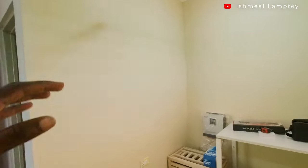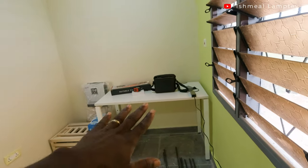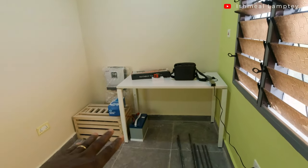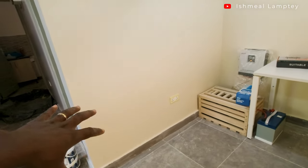And then this space, which is natural calico, is going to be the dining space as well as a little office. So that's my office desk over there. I have my chair, and then I'm good. And then we have a small dining area over here.